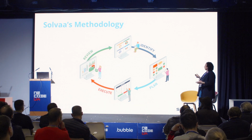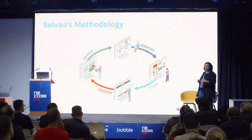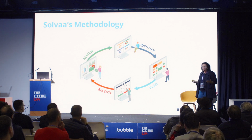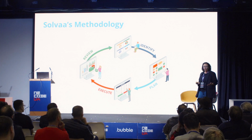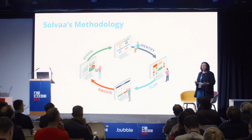So we have 4 steps ultimately in the process of our consulting. We have an identify step where we do a process audit with our clients so that we can understand the way that they're working right now, what the current situation is, what they want to achieve, objectives, what the pain points are, and we're covering all of those little holes.